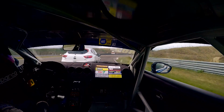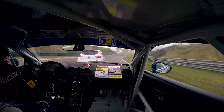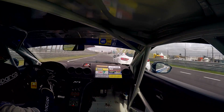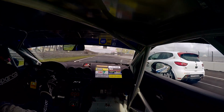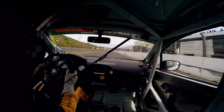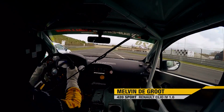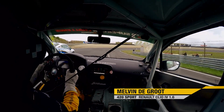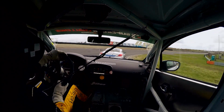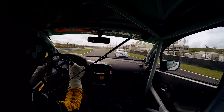Chris Voet trying the inside line on Melvin de Groot, who was having none of that. But then in the slipstream, the Peugeot RCZ gets a good run going onto the straight. The outside line in Tarzan or the inside, it doesn't make much difference. It's still a great corner to make a pass on, and de Groot just doesn't have the overlap to hang on to second place. A nice clean battle.